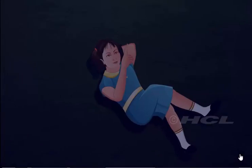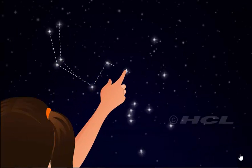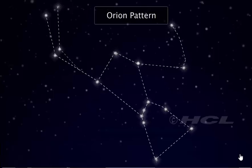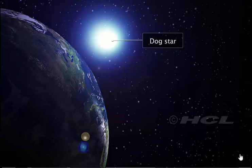Annie loves to see groups of stars form different shapes in the sky. These groups of stars are called constellations. The shapes formed by the constellations have names. The Orion, the Great Bear, etc. are the names of some constellations. Have you heard of the Dog Star? The Dog Star is the brightest of all and prominently visible from the Earth.